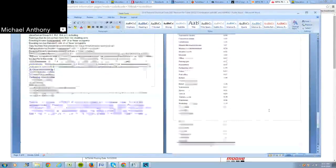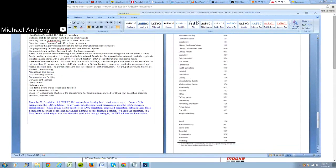Finally, here I say from this, I'm not asking for 100% correlation, but I think we can have improved correlation between the three documents, and I'd be willing to lead that work group within our industry, and possibly work with whatever data comes out of the NFPA Research Foundation project, which I've been trying to spearhead over the past couple of years. So that's the bulk of what I wanted to get across today.